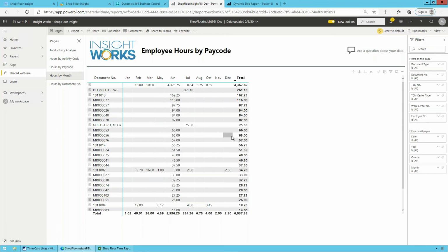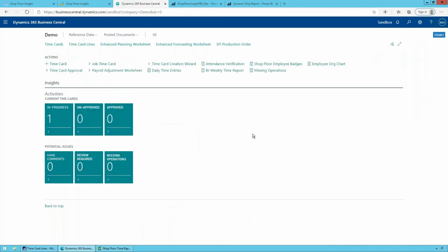So that reporting is all just really a side effect of making it easier for the people on the shop floor. All they're doing out there is scanning barcodes. It's easier than writing out manual time cards, and you're getting all this wealth of information and analysis available to you, again, as a side effect of making the shop floor employees' lives easier. All right, so that's really all I wanted to cover off today. Again, everything is real-time in Business Central.